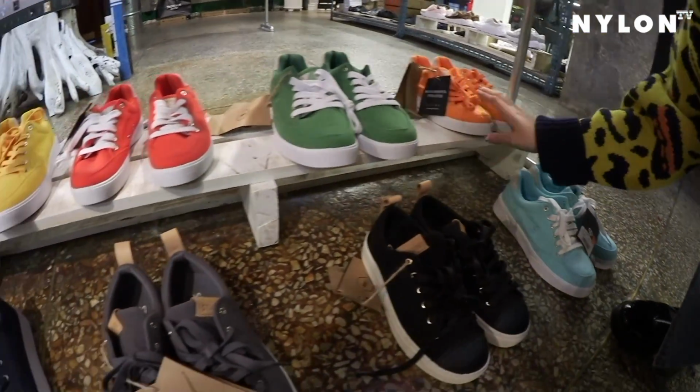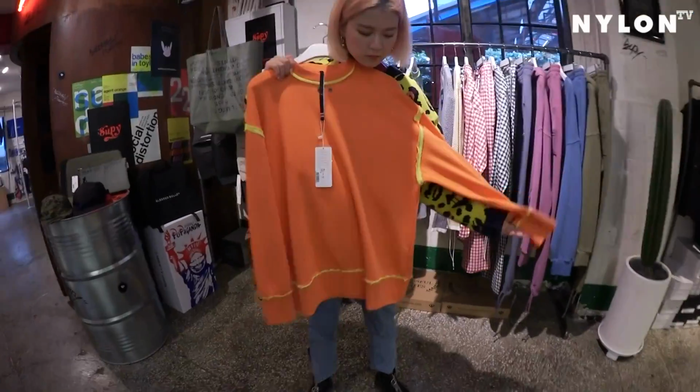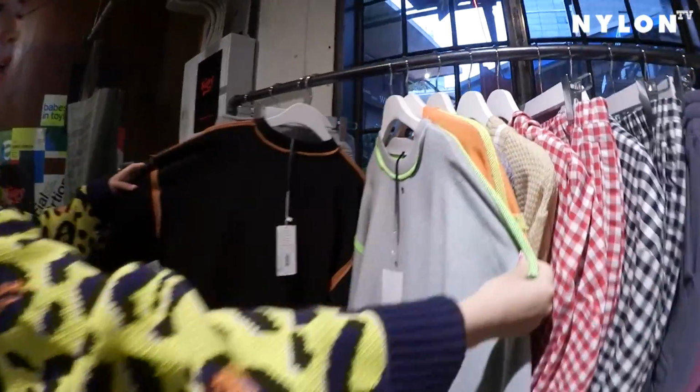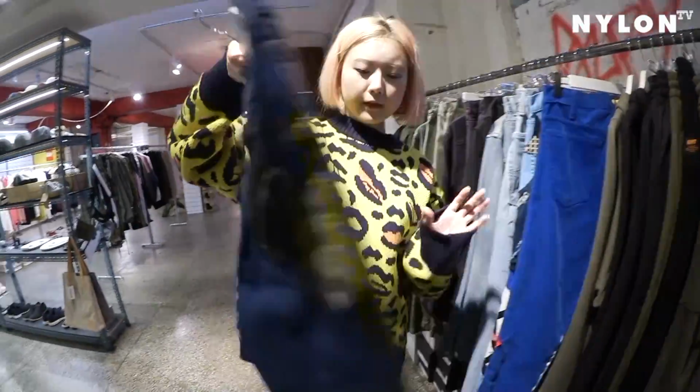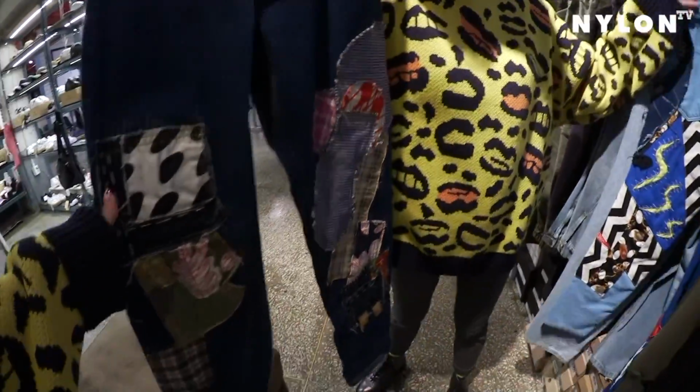By the way, they have so many shoes, like too many. That is a really pretty color. This color is so juicy, so orangey. Oh, I like these little details here. Gray and black. Crazy pants. Oh my god. Wow. This is really cool.